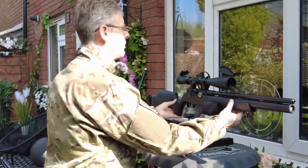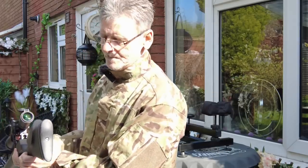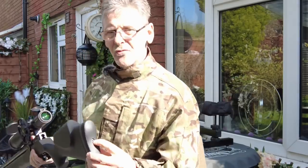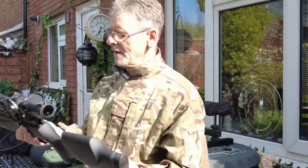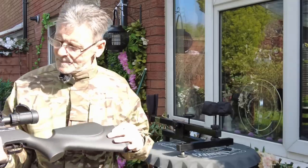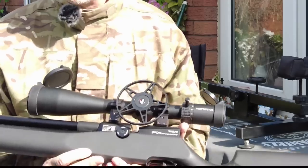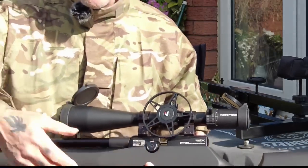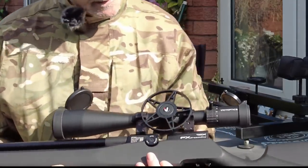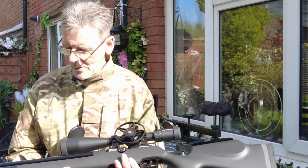It's got an adjustable butt pad at the back. On this one, you have to undo a screw in the base and then it will slide up and down. I've not bothered adjusting it. And it's got an adjustable power wheel, which I've not used or probably will never use. Three power settings, high, medium and low. And the Dreamline with a Smooth Twist X barrel.